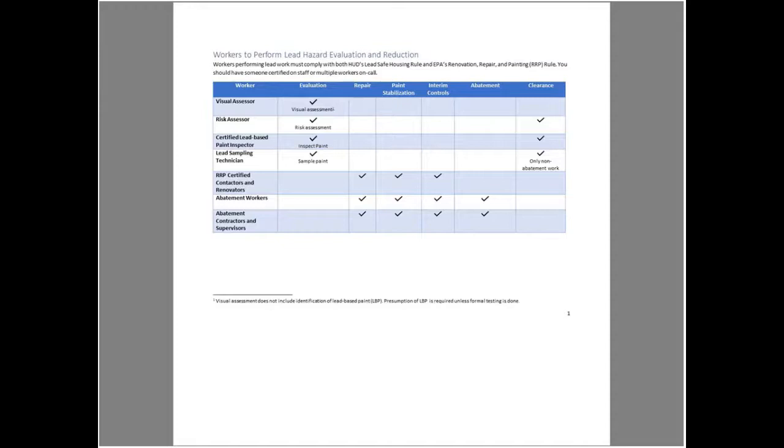So we often have a lot of questions that we will be talking about when we're in Subpart J and Subpart K about who is qualified to perform the work. So let's say we do a visual assessment and we determine that we have some unstable paint surfaces, this is laying out who's qualified to do a visual assessment, and then who would be qualified to do the clearance testing or the paint stabilization abatement work. And again, we'll go into detail on this and try to provide some examples when we're doing those actual sessions. I think that probably covers it.